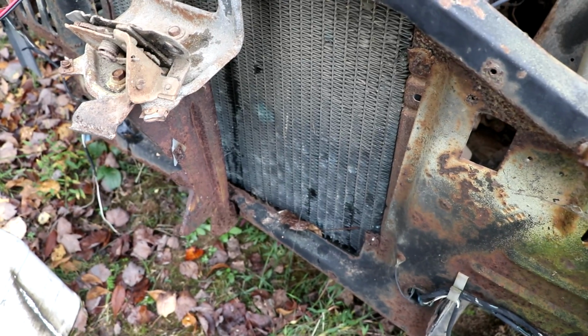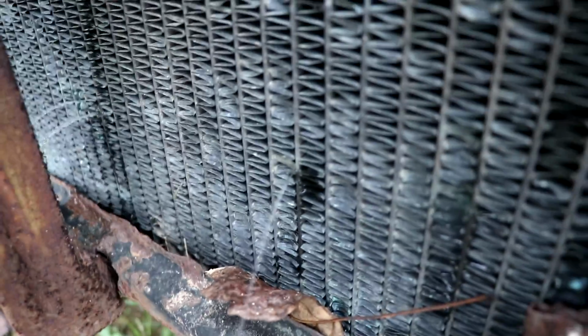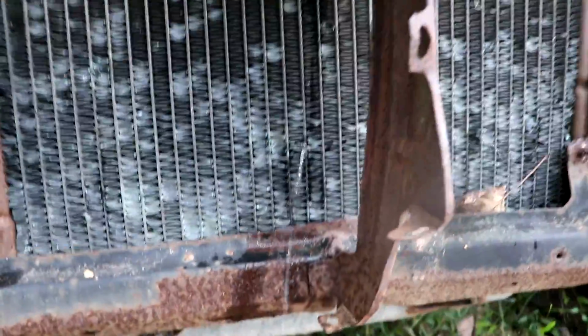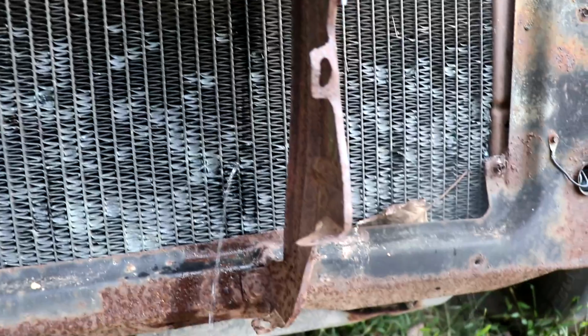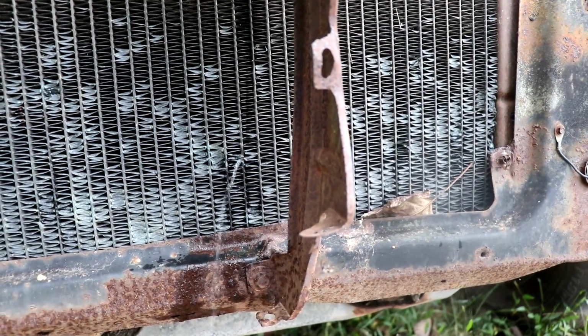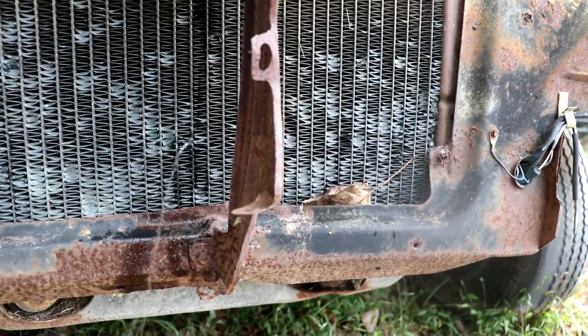Well, good news. We've struck water. All I did was fill this thing up. There's no pressure on it at all. And that happened. So, don't think we'll be running this thing with any pressure on it. I'm gonna have to get a radiator for it.